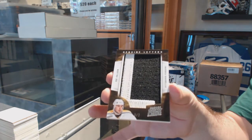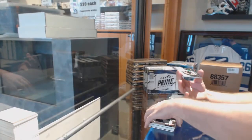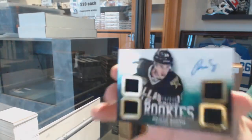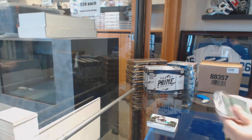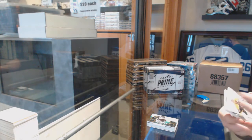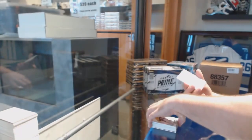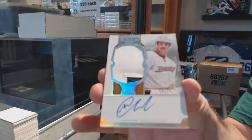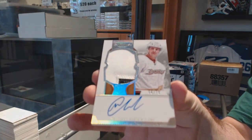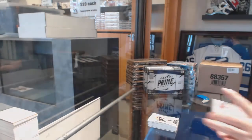Pat Falloon, that is sexy. And for the Dallas Stars, 249, Riley Smith. Quad jersey auto. For the Boston Bruins, 125, Tuukka Rask. And for the Anaheim Ducks, number 73, Matt Clark. Spectrum rookie patch auto.